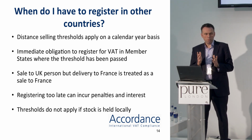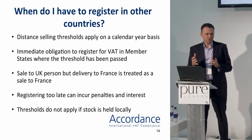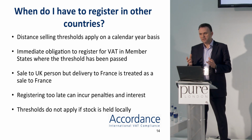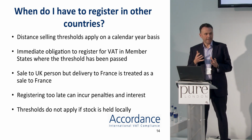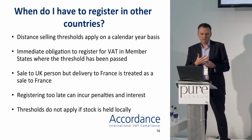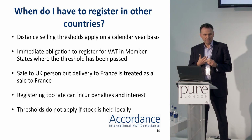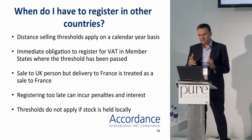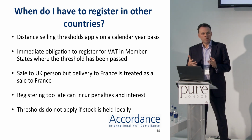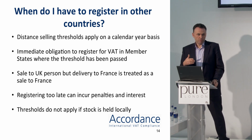And finally, you need to recognise that if you hold stock locally, these thresholds don't apply, because what you're doing then is you're making a local sale. You're not making a distant sale, which is what happens where the goods are delivered from one member state to another. So normally there's no threshold for businesses that are selling goods locally. So if you hold stock in another country and sell B2C, that normally means you're going to have to register straight away. So that's a little introduction to how VAT applies.